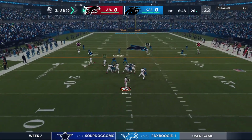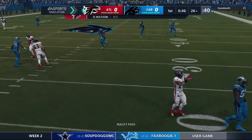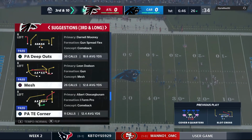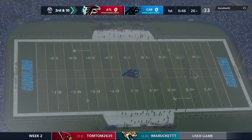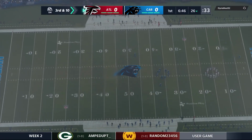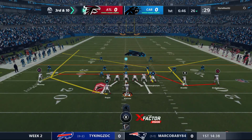To throw again, Watson. And that's off the mark, incomplete. It certainly didn't appear that that's where he wanted to go with the ball initially, so he tried to get something out of it by dumping it off to his running back unsuccessfully. And 10 yards to go. So now an early 3rd and 10 here on their opening drive.